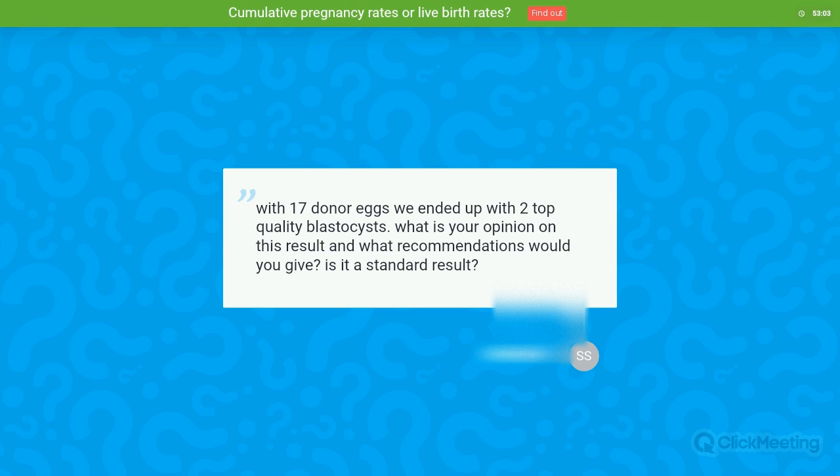So perhaps the donor had a type of ovary that responds with a higher number of eggs, but then the quality is not that convenient. I cannot say 100%, but perhaps this is not the highest quality donor.